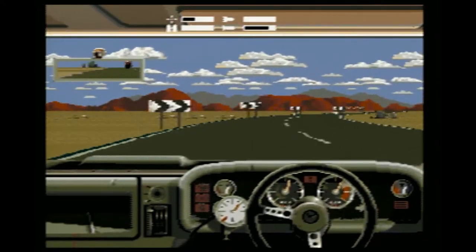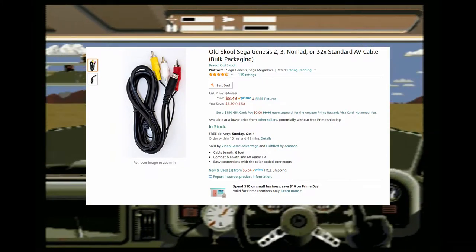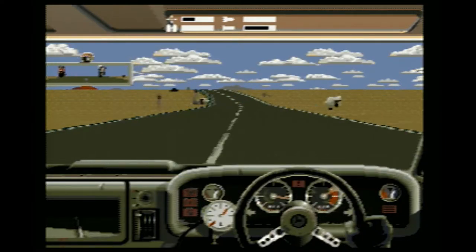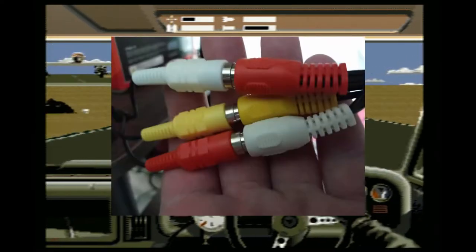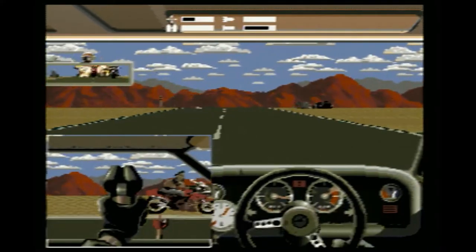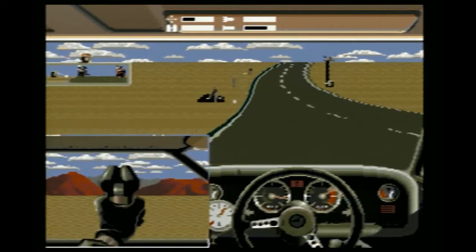The composite cables I use at the moment came from Old School. The sound is stereo this time, thankfully, but right and left are swapped. I guess if they can't spell school, can't expect them to know their rights from their lefts. At least it's an easy fix. Model 1s and Model 3s output mono sound from the back, so working cables are probably easier to find. Just something to keep in mind.